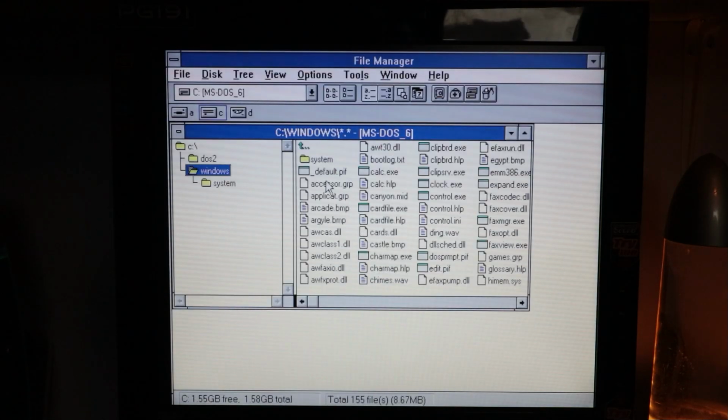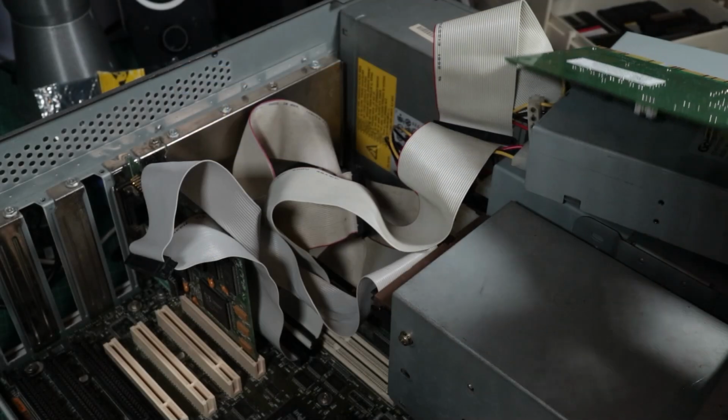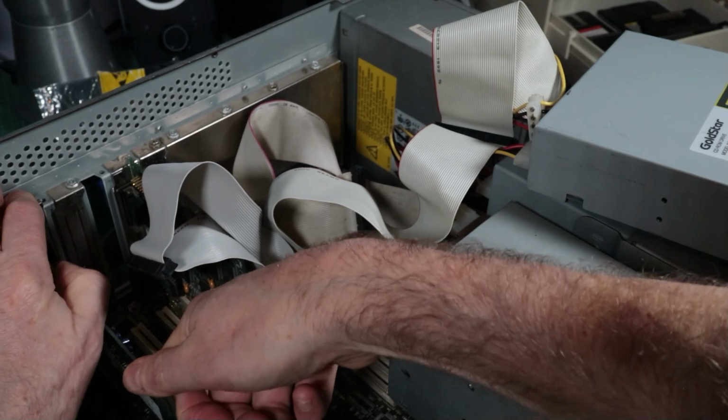And then we can have a proper browse of the CD and see there's a whole bunch of stuff on there, most notably something from Corel, some kind of graphics program, what looks like some diagnostic stuff, some sound samples, some sound card drivers. While I was clicking through all that software, there was a thing called the Corel Guide, and I tried it and it moaned because I didn't have a sound card installed.